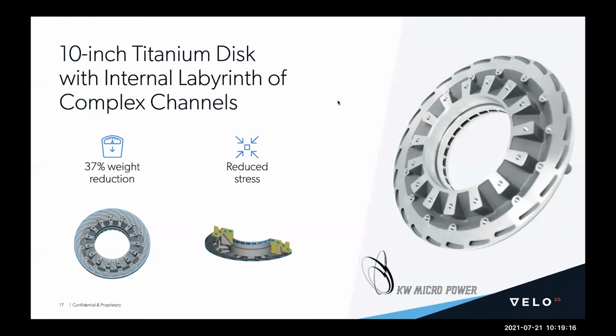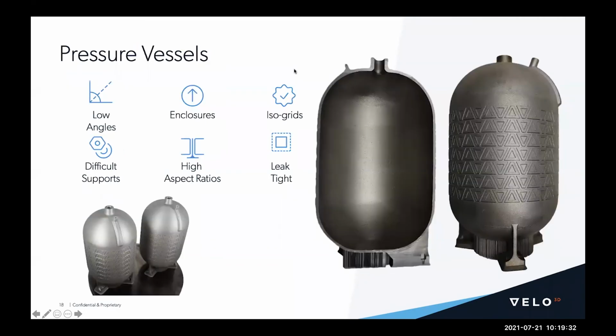This is another part with very low overhangs on the interior that were printed support-free, and another part where we were able to cut out a lot of weight because it was metal 3D printed and not machined out of a billet. Pressure vessels is another one where Velo technology just really shines. Another part that you just wouldn't be able to print on anybody else's 3D printer.